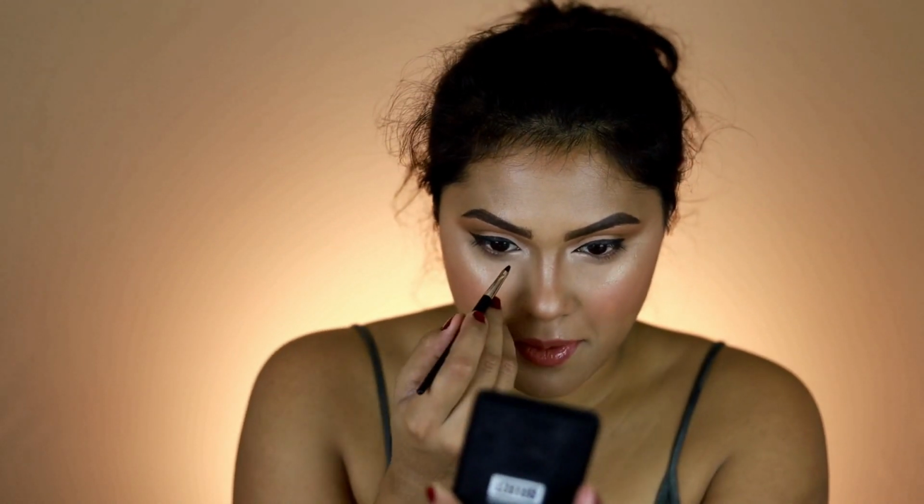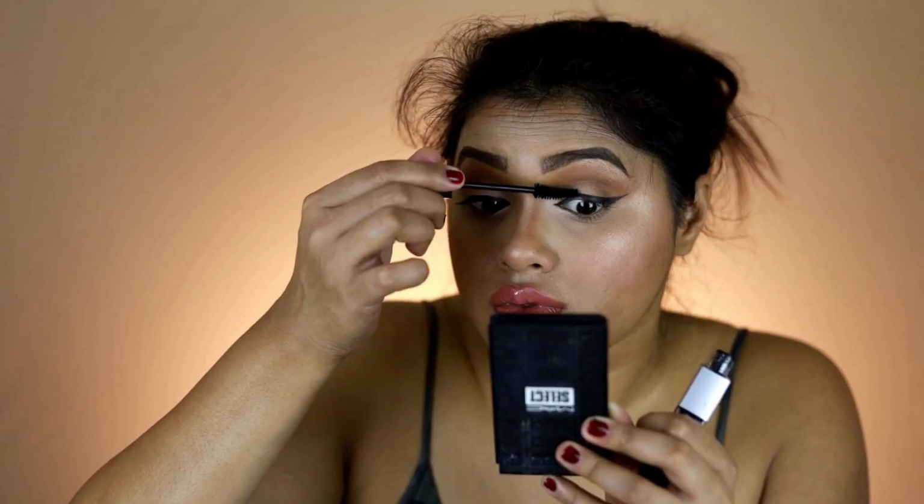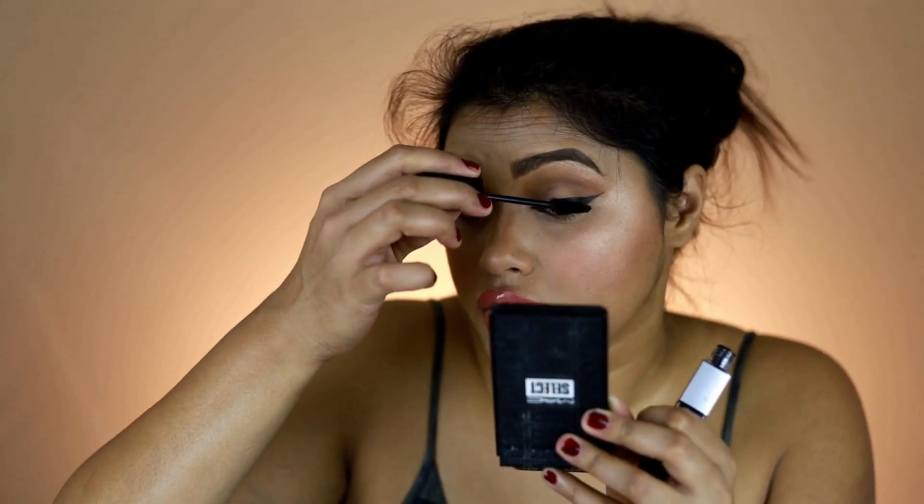I do have a Makeup by Mario eyeliner as well. I don't know why I didn't use it for this tutorial, but anyhow, this eyeliner was a bomb. I loved it. And the brush that I'm using is the brush that comes with the eyeliner, so it was just like perfect. It was a perfect duo, and the price point is so good.